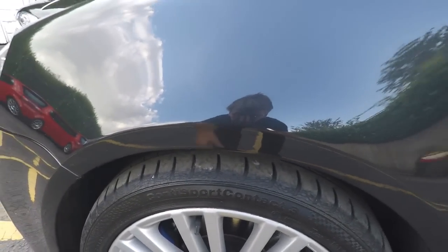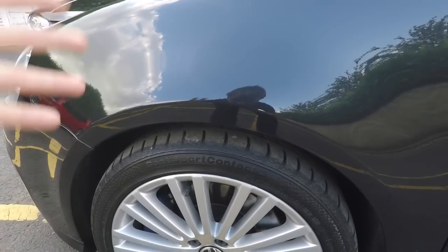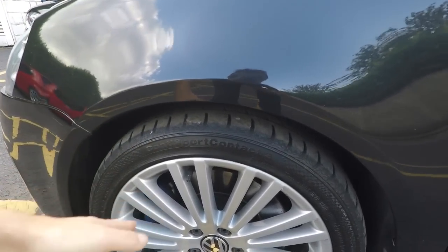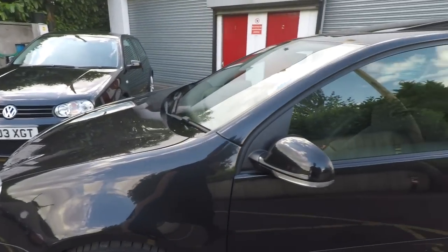Single piston caliper, but they are bigger. These are 345s, the ones on the Mk4 are 334. So swings and roundabouts really. I think for a mass market car it's probably a better thing to have these, and these are actually a popular upgrade on Edition 30. So yeah, the brakes are no problem on these.